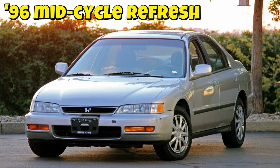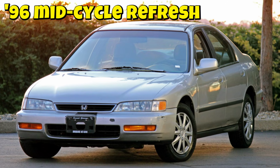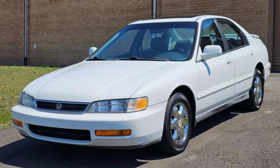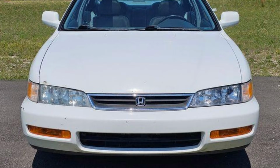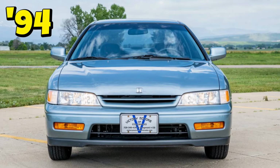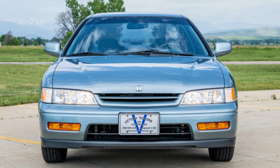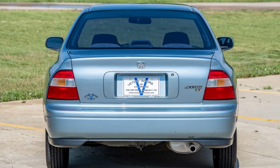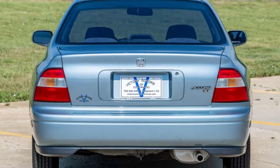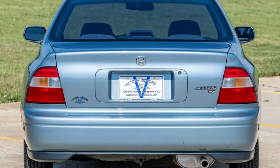For 1996, there was a mid-cycle refresh. These are easy to identify. The 1996 had more of a smiling face up front, and the taillights are fuller. They extend all the way into the trunk lid. The front end of the 1994 had more of a frowning face and a different grille, and this is what the rear of the 94 looked like. So it didn't extend into the trunk lid, it was just on pretty much the outer edges of the car.